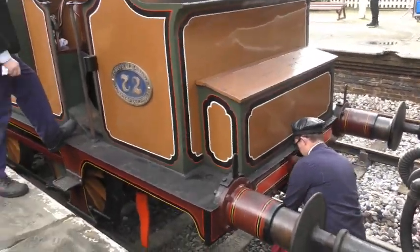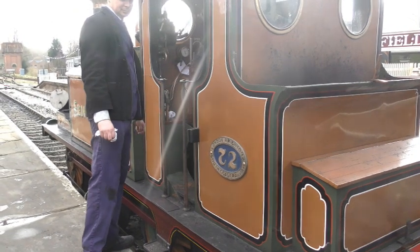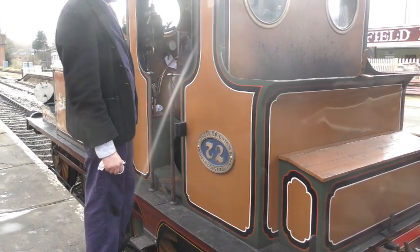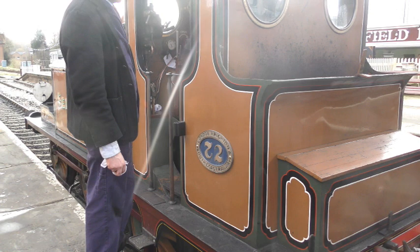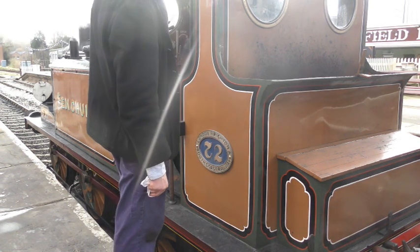There we are, uncoupling the engine. And then I'll show you Fenchurch moving off. And then we're coming to the end of this vlog now, so once Fenchurch has moved off, I'll get myself an ice cream, and then the last thing I'll show you is the shop.